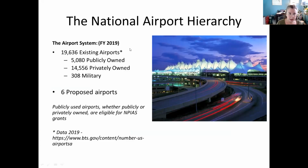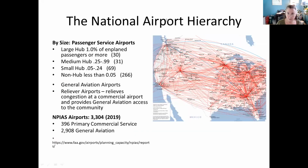So right now, in the US, there are 19,636 airports: 5,000 publicly owned, 14,000 privately owned, and by the way, the publicly owned number has gone down in the last year, the privately owned has gone up, 308 military airports, and 6 proposed airports. Any publicly used airports, whether they're publicly or privately owned, are eligible for the national airport grants. This is what the airway system looks like.